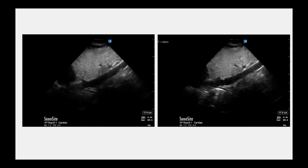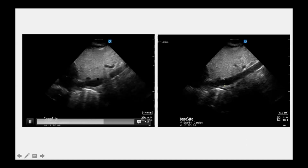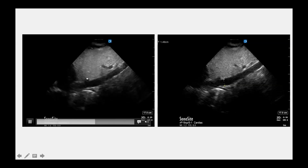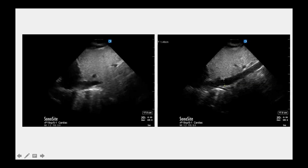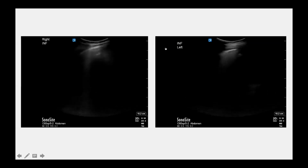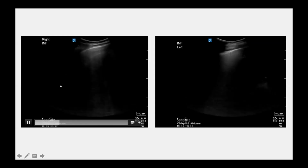Great. And so just a few more images. Again, looking at the IVC, you can see the IVC coming in, going into the right atrium, your hepatic vein. You could see that there isn't a lot of respiratory variation, but in terms of the measurement, it's not very dilated. It measures about 1.5 centimeters. And then we also quickly looked at the lungs as well. And so you could see as you get more inferiorly, we're tending to see some B lines. Mm-hmm.